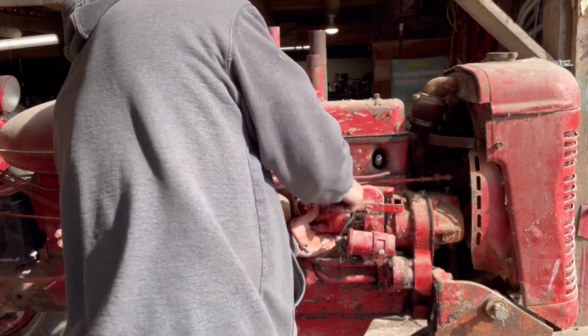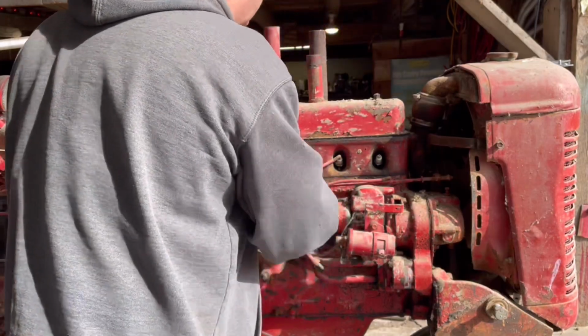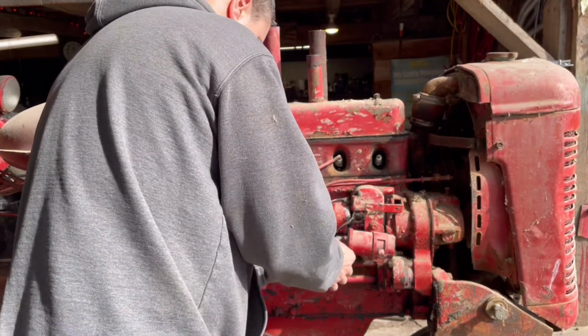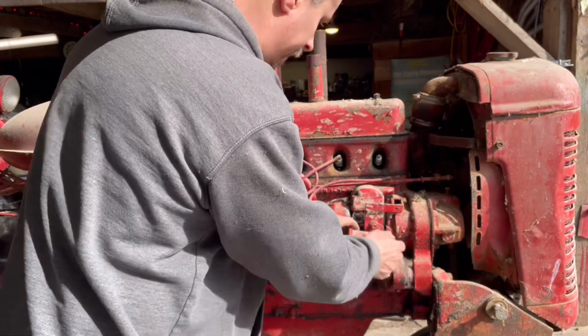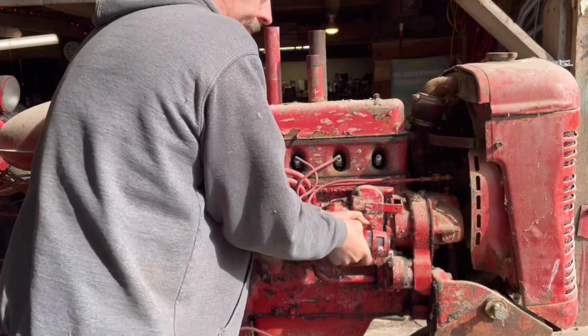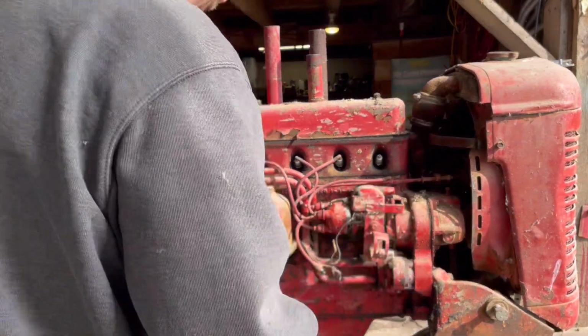There. The cap's got some notches in it, so it's not impossible to screw up, but hard to screw up. Now, let's get this coil right out of here. We're going to put the 12-volt coil in it. There. Okay, here's that.